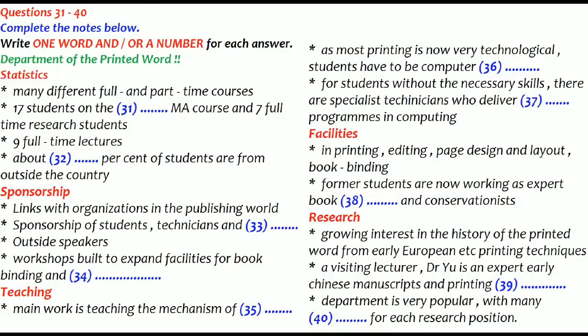Despite being largely a modern department, we do have an increasing interest in research into the history of the printed word, ranging from early European to Chinese and Japanese printing techniques. We have in fact some very well-known experts on early printing in Europe in the 15th and 16th centuries. If this area appeals to you, you can talk to Dr. Fred Clare afterwards. From China, we're lucky to have as a visiting lecturer Dr. Yu, who is an authority on early Chinese manuscripts and printing machines.